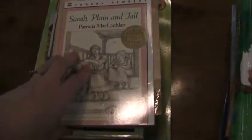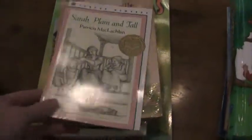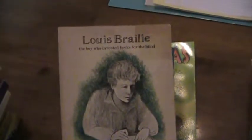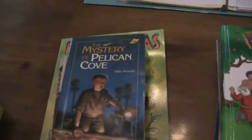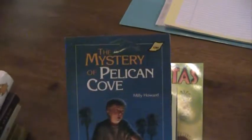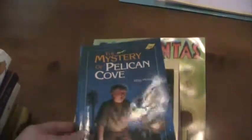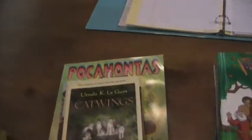And we have a ton of books downstairs as well, so if any of these books have a sequel, like obviously Sarah, Plain and Tall does, it's Skylark, and we own that. So probably I'll have her read this, and then go on to read Skylark next. And then Louis Braille, The Boy Who Invented Books for the Blind by Margaret Davidson. And then the next one on the list is The Mystery of Pelican Cove by Millie Howard. And she read The Treasure of Pelican Cove last year in 3rd grade. That is scheduled on the 3rd grade reading list for Drawn into the Heart of Reading.